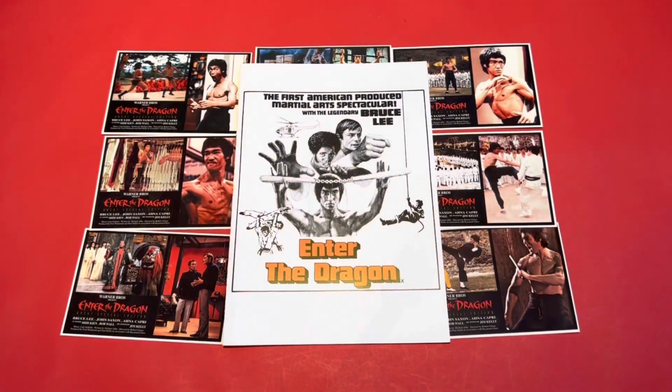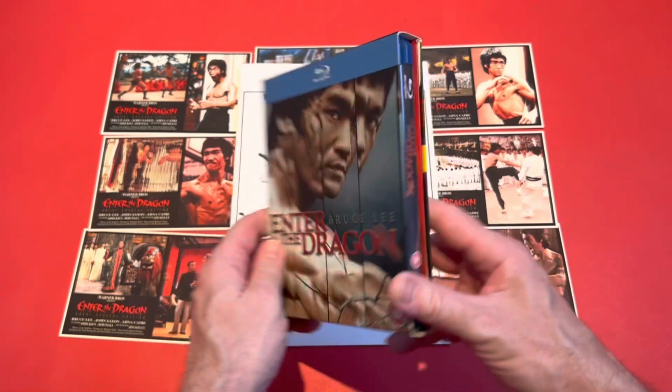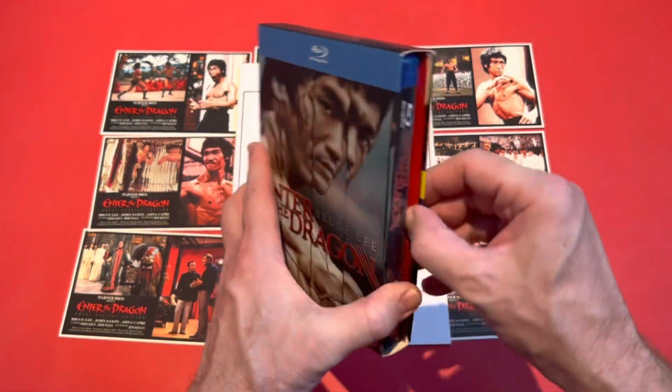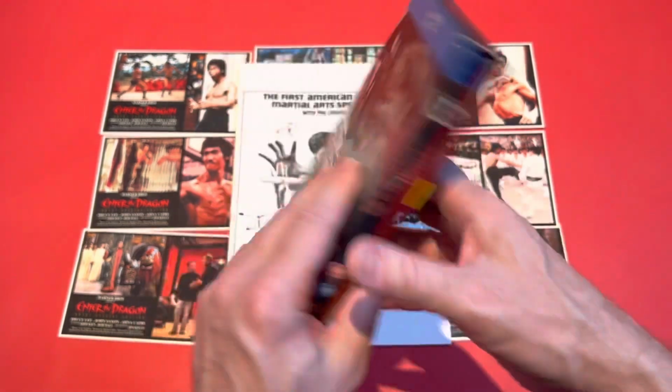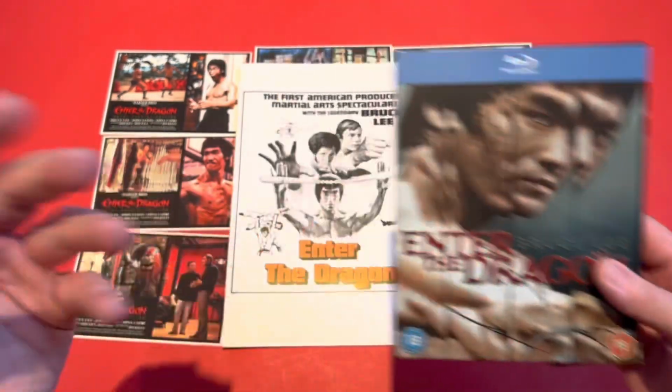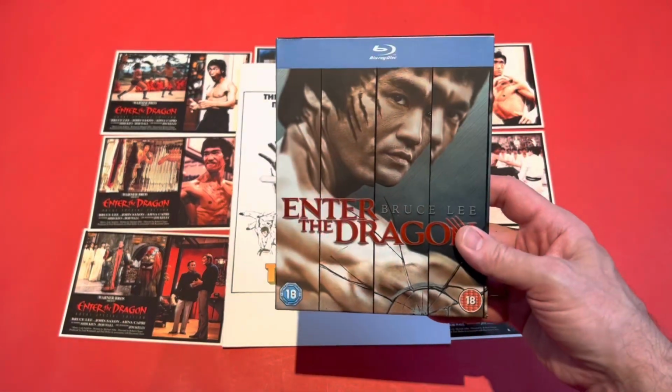And then, yeah, so I've got this edition as well, which was Enter the Dragon. I've also done a vlog on that, so I'll leave that because that had some nice little extras to go with it in there. And that's the Blu-ray of the film. But this film's quite gritty, so actually watching it not upgraded is not a bad thing in my opinion. But yeah, so that's the other version that I had.